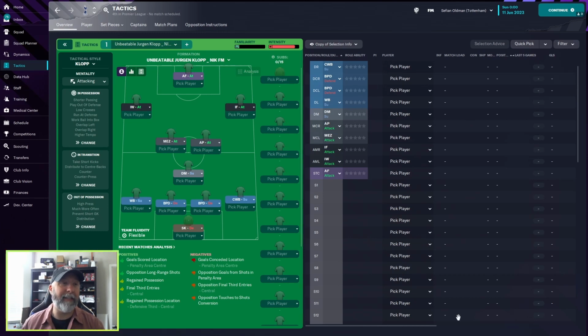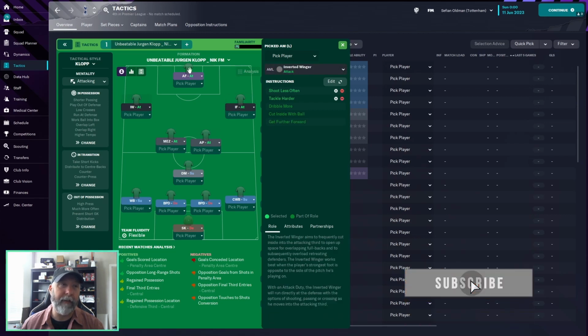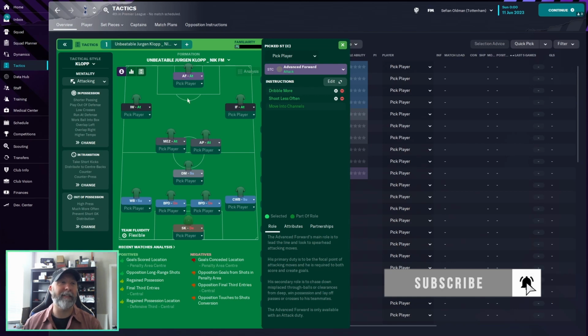But as you can see, it's a standard 4-3-3. We have a sweeper keeper in defense. We have a wingback on the left in support, a complete wingback on the right, ball playing defenders in defend on both sides, a DM in support, Mezzala in attack, an advanced playmaker in attack on the right, inside forward on the right in attack, inverted winger on the left, and then advanced forward in attack centrally.